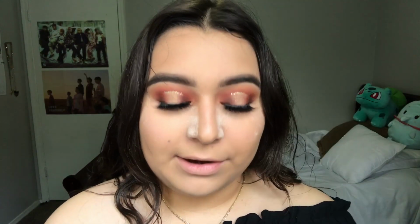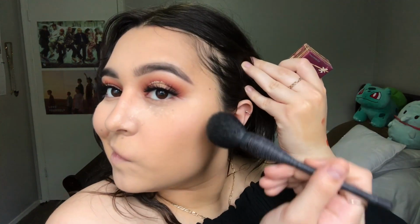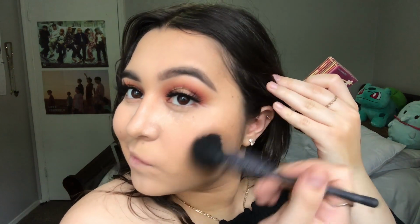With the Fit Me powder, this is the Set+Smooth, I'm gonna go ahead and set the rest of my face. And now I'm gonna bronze using my Benefit Hoola bronzer. I'm gonna go ahead and bronze my face.